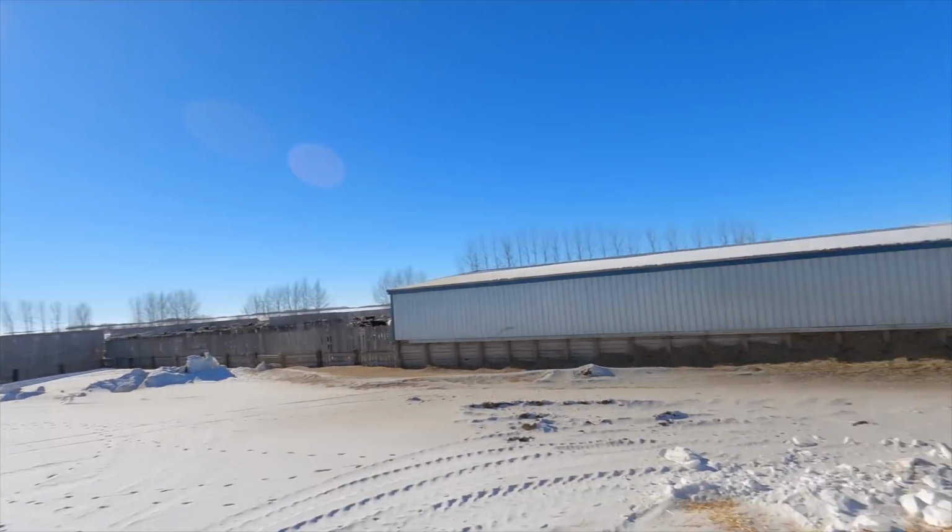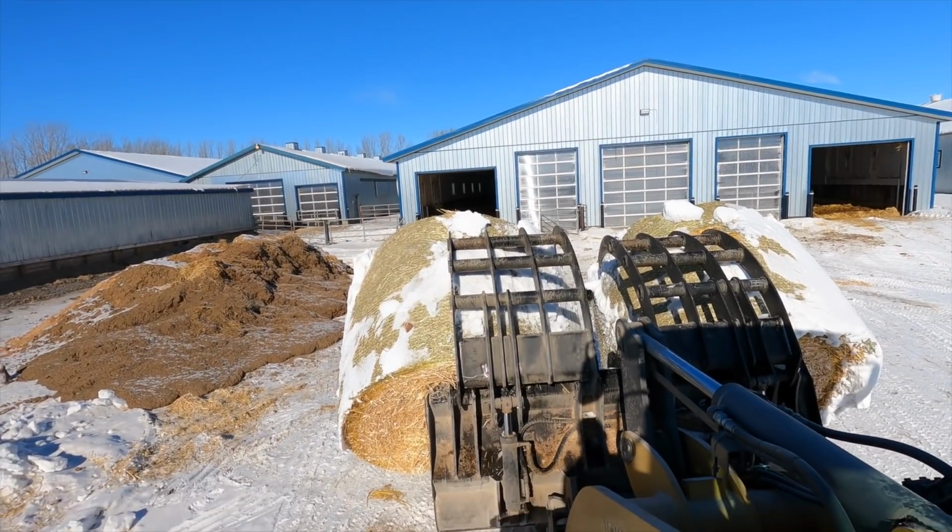Alright, so the cows are moved off of their straw packs and both doors are open, so we're gonna put one bale on each side. That's all it takes to bed these things up. Let's do it.